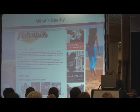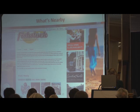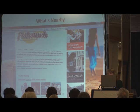This is the What's Nearby feature. Again, this is another event record for Fish Stock this year, which is again one of our big events. And this came as a result of the Turning the Tide for Tourism strategy. We found that one of the key objectives was, although we wanted to increase visitors, it was just as important to increase the value of the visitor.